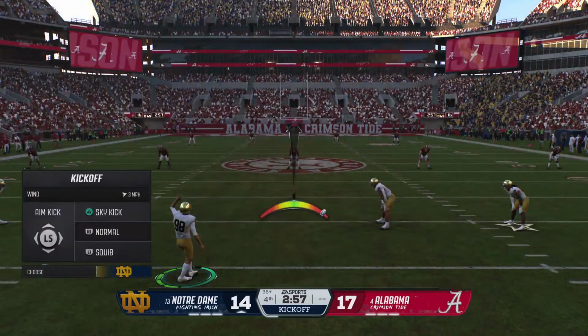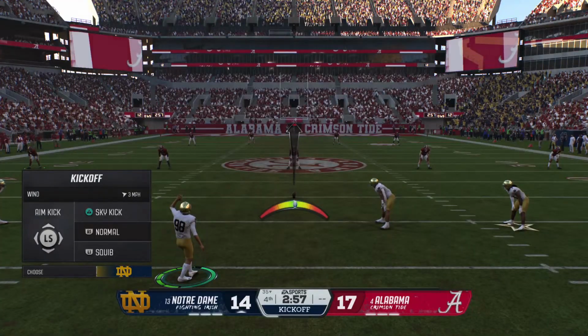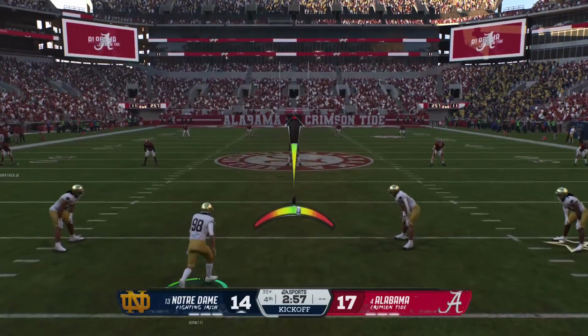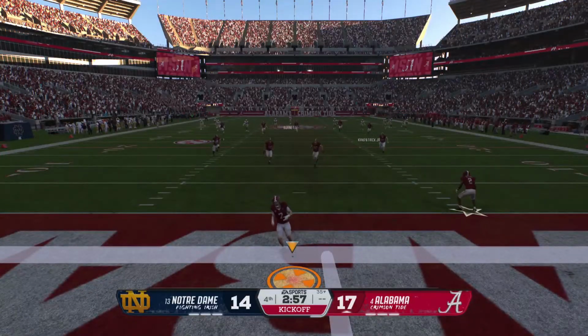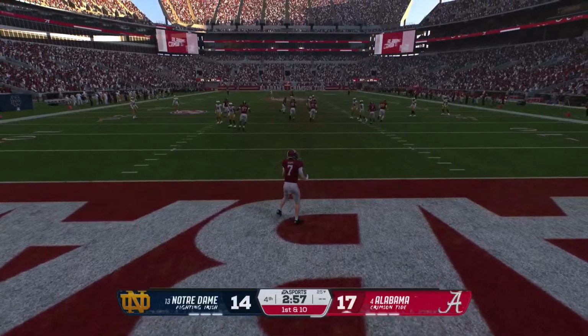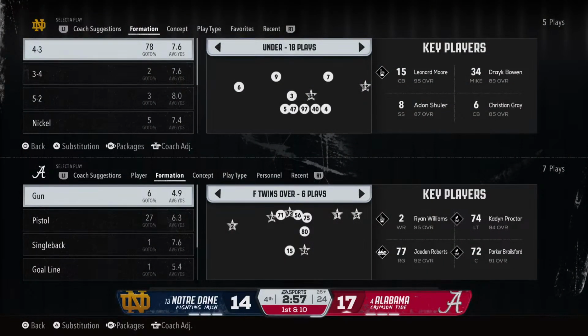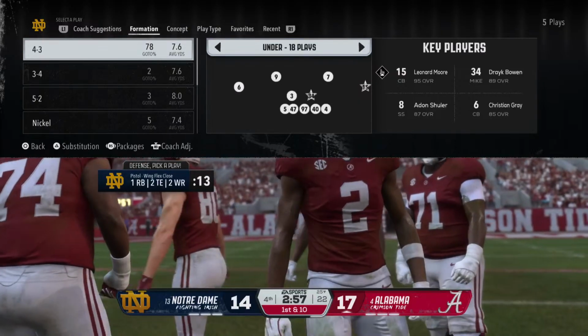Got momentum after scoring that touchdown. Now the kickoff team out there to kick it away. So no return here. He takes it in the end zone, and they'll begin the drive at the 25. Alabama's offense coming back onto the field.